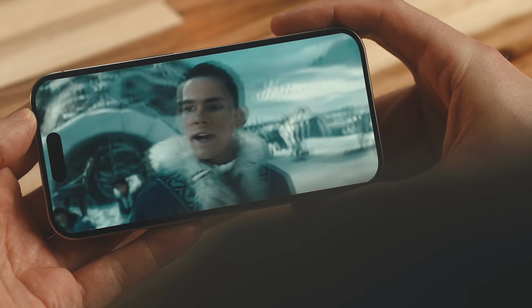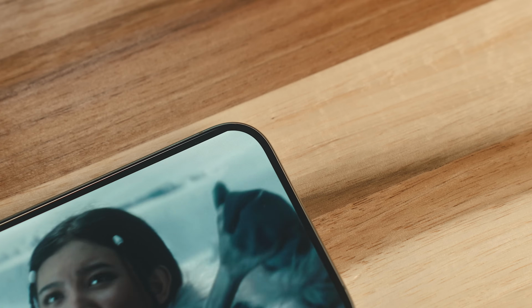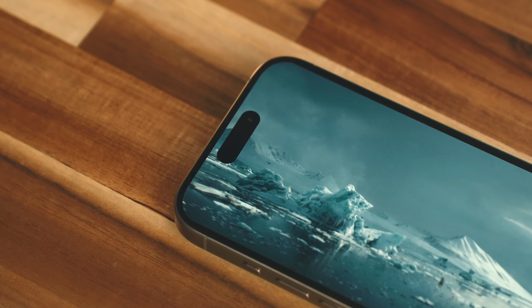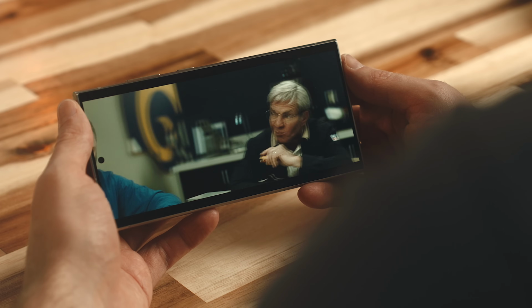And then when you zoom in to use up more of the screen, the rounded corners cut the edges of the screen off, and the Dynamic Island really obstructs the view, so if you do watch a lot of content, the S24 Ultra is much better in that sense. Like anything with these phones though, that does come with some trade-offs.